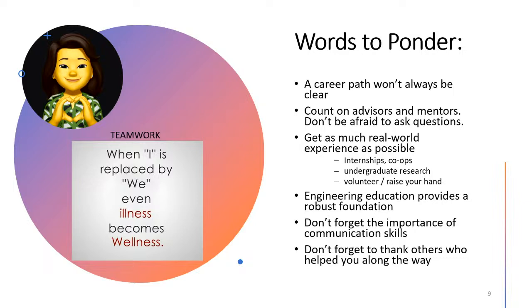But you know what? It's all right, because a career path won't always be clear. There are times even in my professional career when I have my own thunderclouds, and I wonder, what do I do when I grow up?